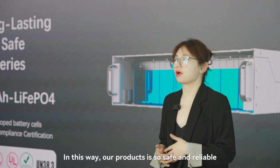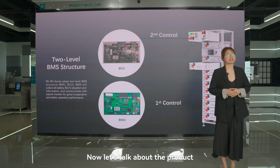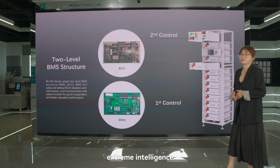In this way, our product is so safe and reliable. Now, let's talk about the product's extreme intelligence.